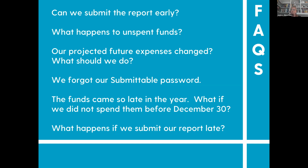And for those of you who are questioning, well, I got some money for reimbursements and I also got some money for projected expenses. For the financial report and the documentation, we only need the money related to future projected expenses. Everything related to reimbursements was already covered as part of your application. We've got the backup documentation, we have that detail.